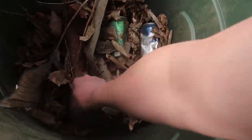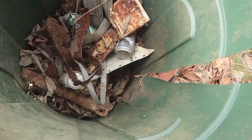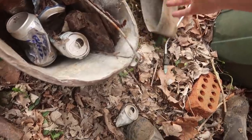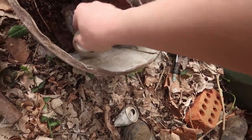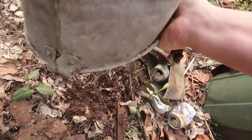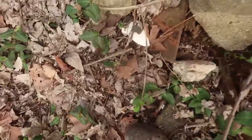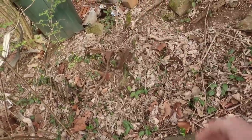Sprayer. Window weight. Part of a gutter. This might be like a fireplace type thing. Yeah, maybe. That is odd. Is this something? Huh. Cast iron.